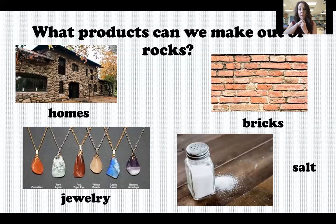Rocks are extremely important. Chalk that you write with on the sidewalk is also made of a rock. Baby powder, if that's something you use, maybe after you take a bath or shower, is made from a rock called talc. So there are many, many, many uses of rocks, and they're very important to us.